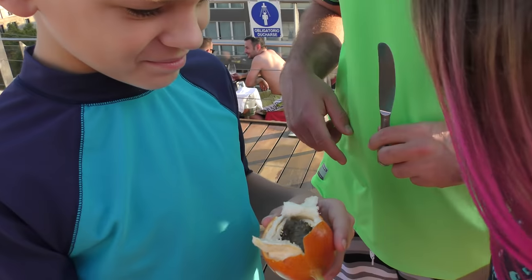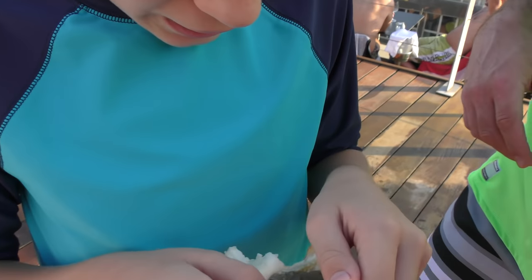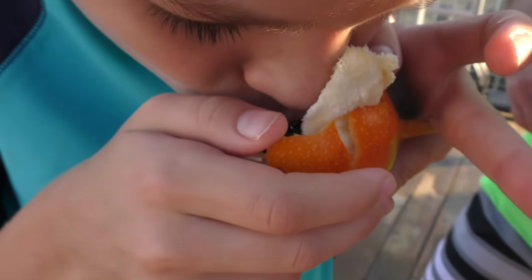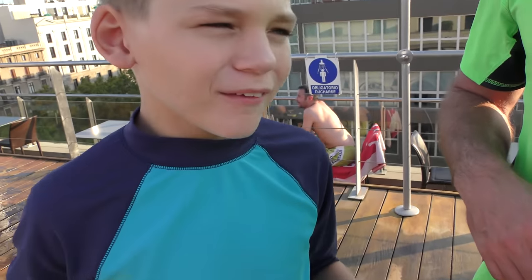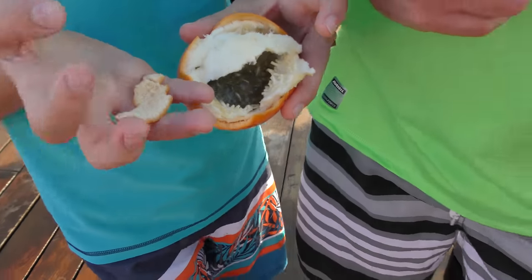There's that gooey stuff in the middle that looks like alien pods. I can't even pronounce it, so I don't know. It's agavagapaka. Okay, let's see. Is it good? Is that bad? It's not bad. Oh! Tastes like a snail. Tastes like escargot. It's escargot in an orange shell.